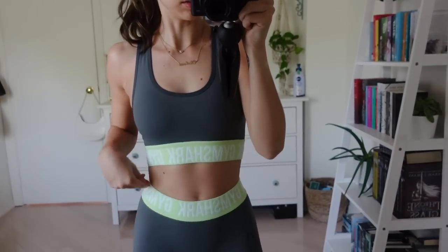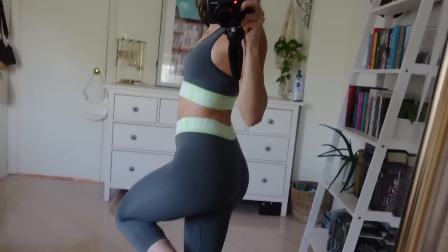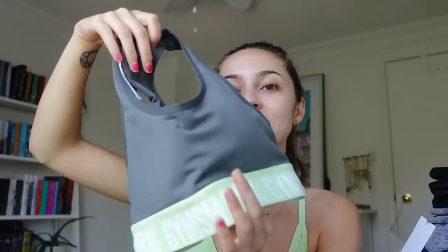So these ones are super cute. And then I got the matching sports bra in the gray with the green band. I just thought it was adorable together. I thought it'd be really nice to wear on a nice warm day. If you don't feel like wearing shorts, you can get your little capris, little crop pant in. Love that. And I just love the color.